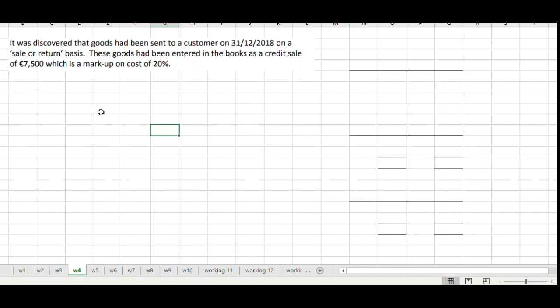Note 4. It was discovered that goods had been sent to a customer on 31st of the 12th on a sale or return basis. These goods had been entered in the books as a credit sale of 7,500, which is a markup on cost of 20,000. So selling price, which was 120%, was 7,500. We want to find out cost price, which is 7,500 divided by 120 multiplied by 100 to give us 100%, which works out at 6,250.